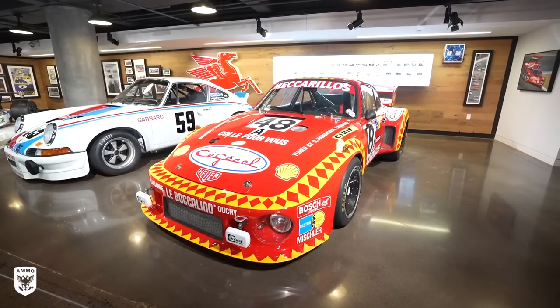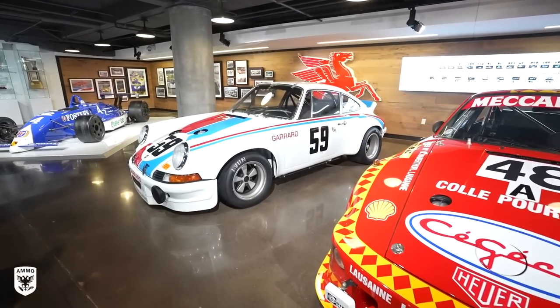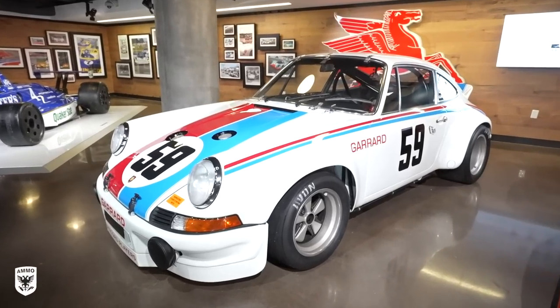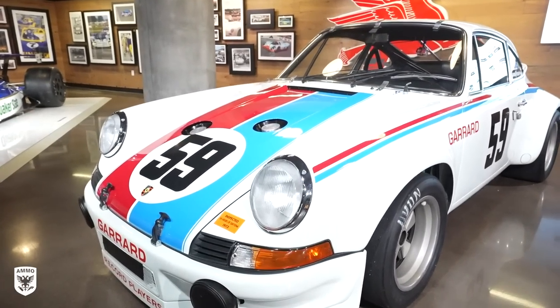This car actually has proper race history, true race heritage. It actually won the 24 Hours of Daytona. Just crazy. That's his car.